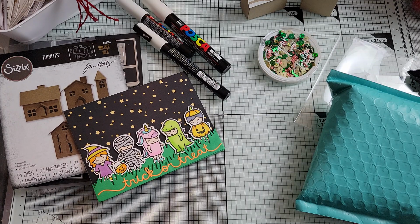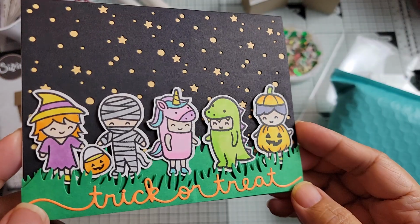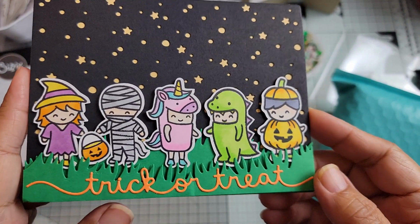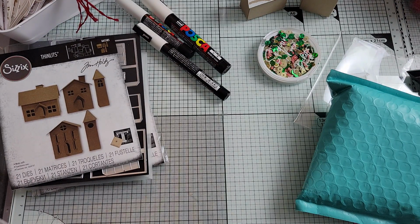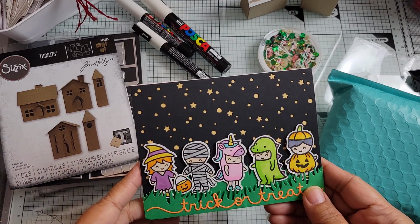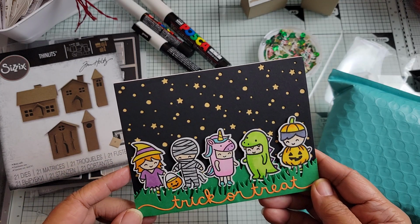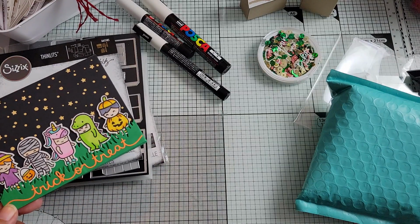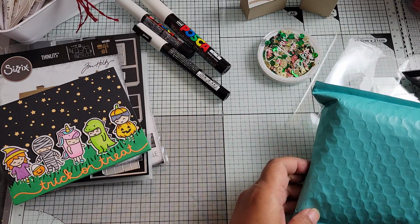So I got a card in the mail today from Anne. She's actually here in North Carolina, so this is so cute. Little Halloween card. Thank you, Anne. She did a great job on all the coloring too. So really, really cute with all the little kitties dressed up for Halloween. So cute. Thank you for the card. I'm going to put that up on my... I'm actually ready to switch my board over to fall and Christmas because the stuff is piling up now. I need to switch it over.